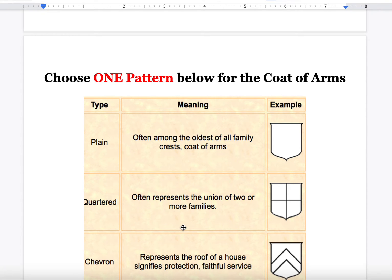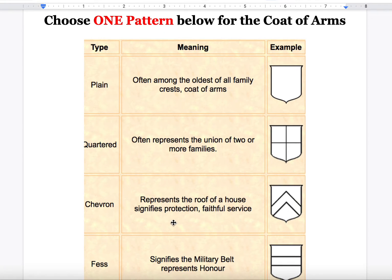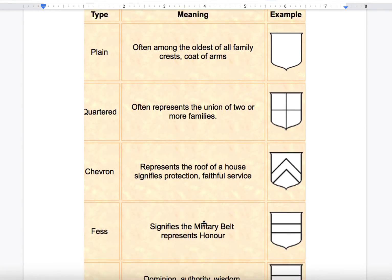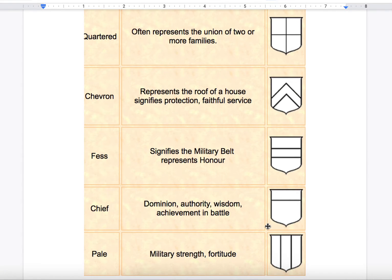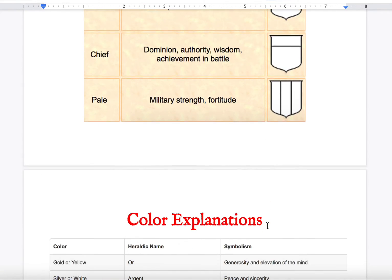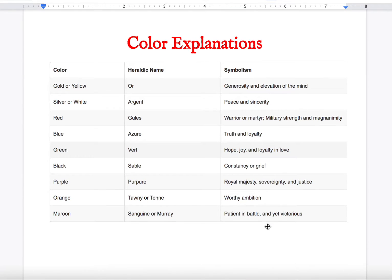At the front of my classroom, you will see the sheets that look like the symbol of the coat of arms. You can do the following. You can use a plain one. You could break it up into fours. You could break it up like this. These are the patterns of your coat of arms. You can choose them the way you want to choose them. That's fine. Then you've got the color explanations here.